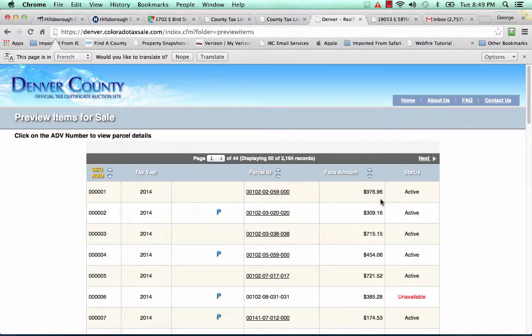It's $976. I can't move it into a shopping cart because I'm not logged in. And it would be just as simple. If I was logged in, there would be another column and it would say buy. You would click buy, and then it asks you how you want to pay: ACH, credit card, or check. And then you own the lien.